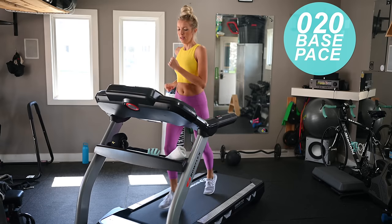The more you do this, the more experience you get under your belt, the easier it will become to know what it feels like to run 1 mile an hour faster, 2 miles an hour faster, and so on. So like I said, we've got about 2.5 minutes here left for 3 minutes total at this push pace.